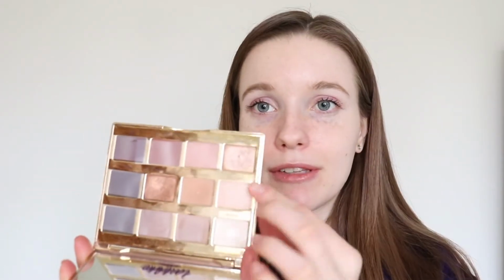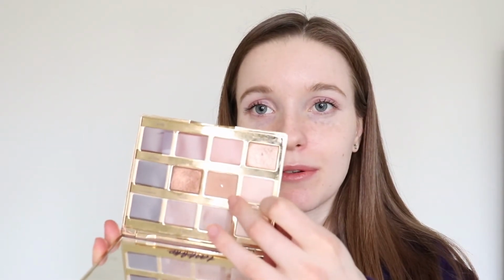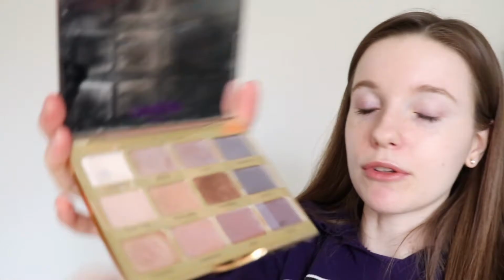This is the Tartelette 2 in Bloom palette, everyone's favorite neutral palette. Can only use 3 shades in there. One of them I did hit pan on, this one right there, which is Smarty Pants, and also Charmer. I did hit pan on that one too. That was a really good shade. I think that was my favorite shade in the entire palette.